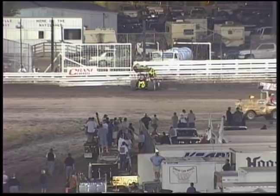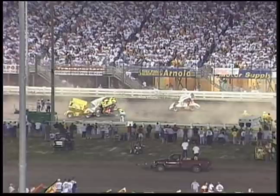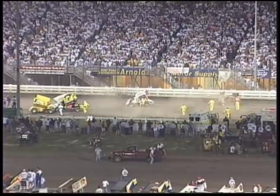Channel lock B-Main again, looking for the green flag out of turn number four. Green flag flying, battle for the lead out of turn number two. Pittman on the high side, gets together with Goodman. Goodman collects Casey Kane. And another pile up at the back of the pack. Kane gets upside down. In turn number four, green flag flying, we are underway.